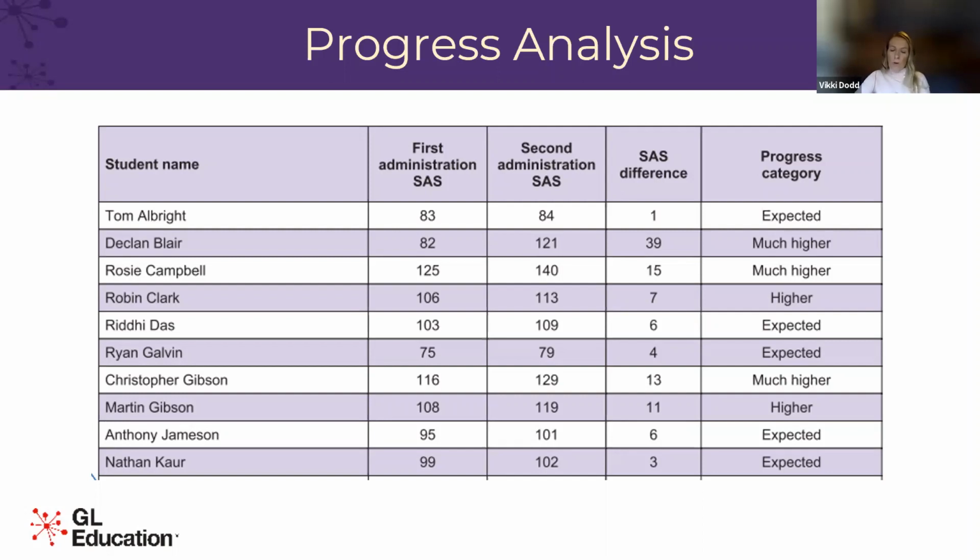Really important, progress categories should not be viewed in isolation. The SAS, Standard Age Score, is an important factor in understanding student performance and progress. For example, a student who consistently performs very highly in their progress test series assessments will have an SAS at the top end of the scale. They are achieving very highly, but since they are at the top end of the scale, they won't necessarily be identified as making above average progress. The progress signifies the rate of improvement rather than attainment. Attainment is shown through the SAS score.